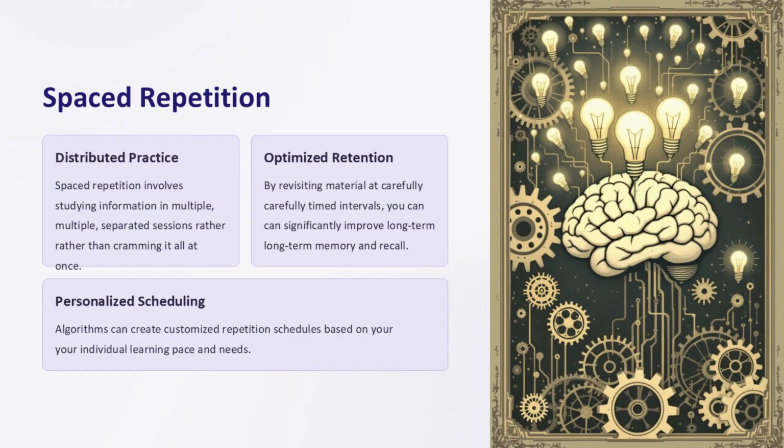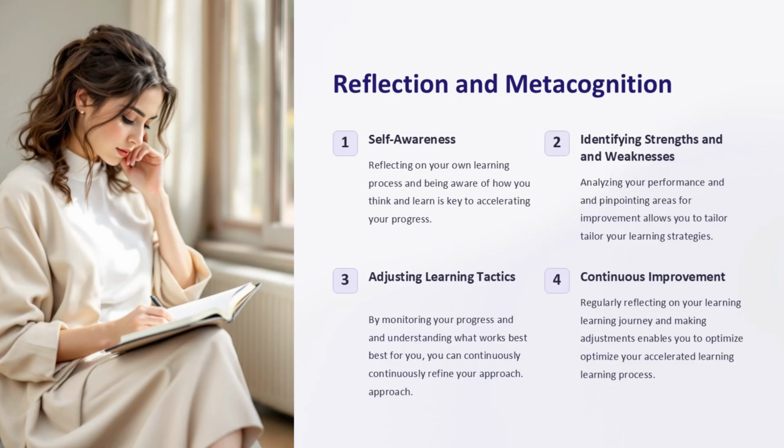The illustration on the slide shows a brain with light bulbs representing memory and learning against a background of gears and cogs representing a spaced repetition system. Self-awareness is key to accelerating your progress.